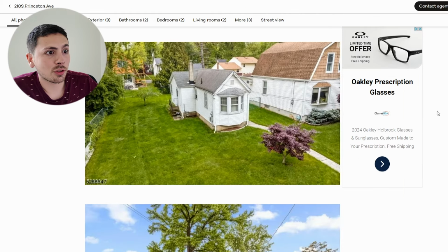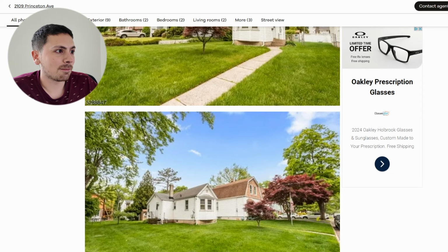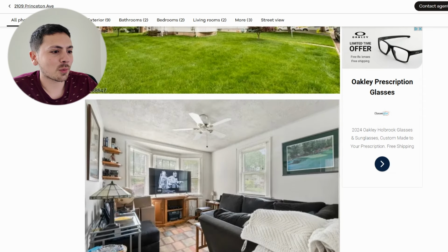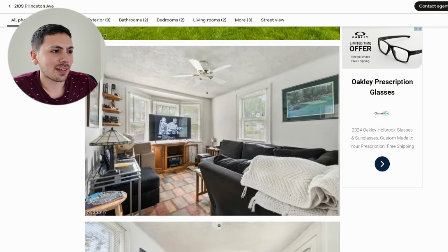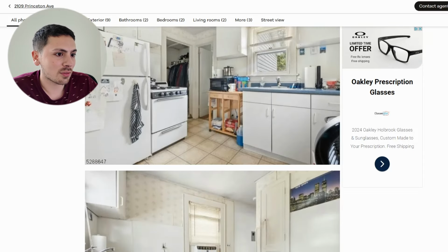So tiny home, but a huge lot. Well, not a huge lot, but a nice size lot. Very unique. You really don't find 1-bedroom, 1-bathroom houses anywhere. And you're seeing that it's small. It's definitely probably not renovated.